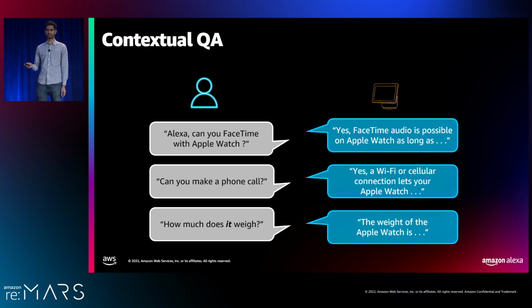Such sequences contain questions that usually revolve around the same topic or subtopics, which is how human conversations usually are. The most pronounced characteristics of such sequences are anaphoric expressions and ellipses. Now let's take an example that's on the screen. A customer starts with a simple question like, Alexa, can you FaceTime with Apple Watch? Alexa gives an answer, saying, yes, FaceTime audio is possible.